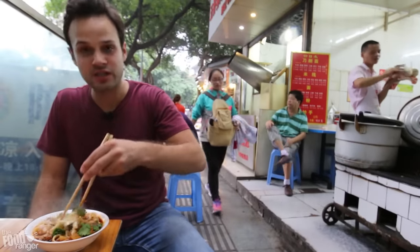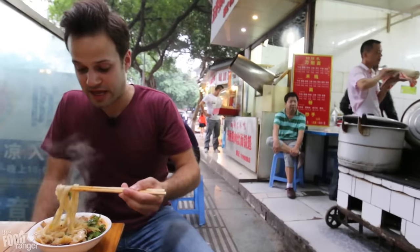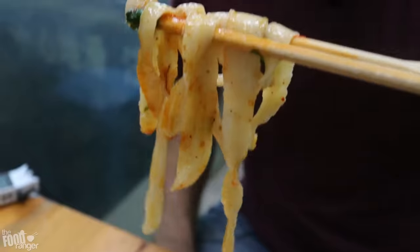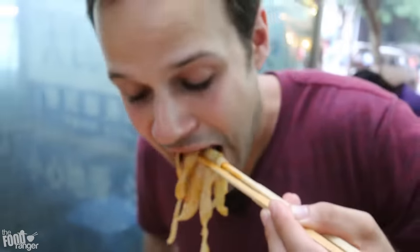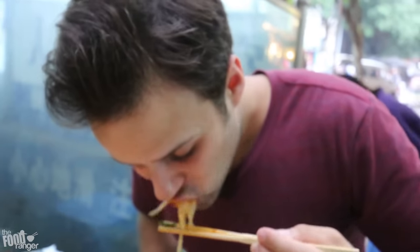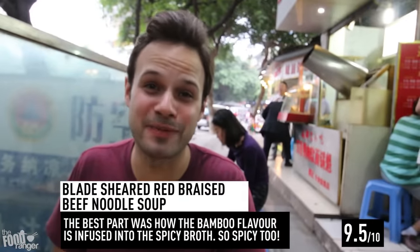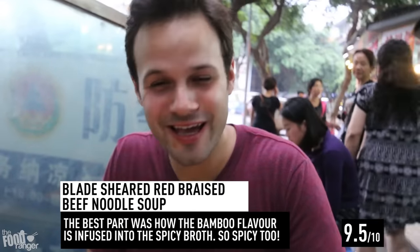Honestly, the street food scene here is off the hook. That is what it's all about. Look at these beef blade sheared noodles here. Let's try that. Mmm, that is spectacular. Take me to the next level noodles right here.